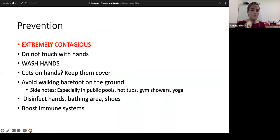Next slide, prevention. Again, extremely contagious. Don't touch with your hands. If you do, wash them right away. Do you have a cut on your hand? Make sure you cover them, especially if you're treating warts. Try to avoid walking barefoot, you know, slip that sandal or water shoe on. Disinfect bathing area, shoes, your hands, and try and boost your immune system.